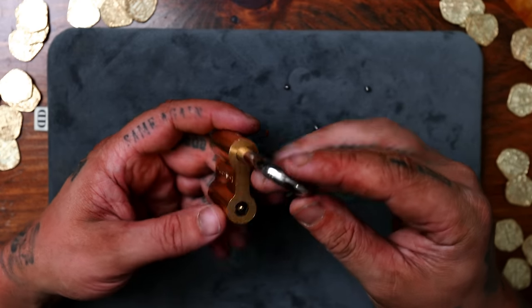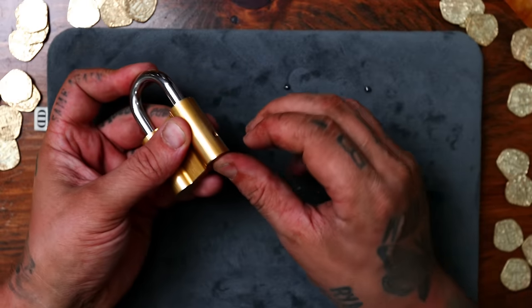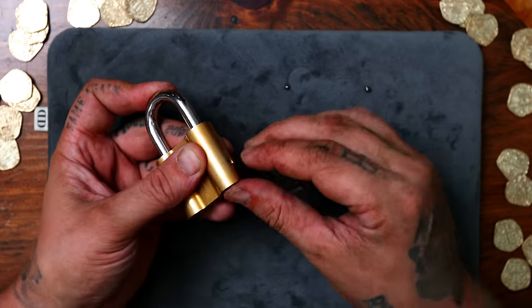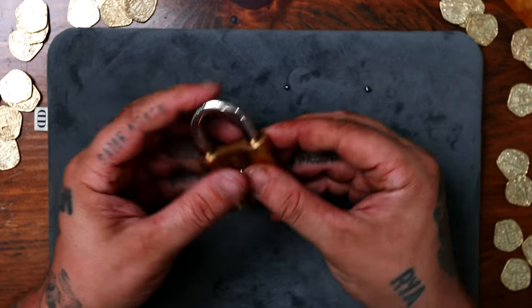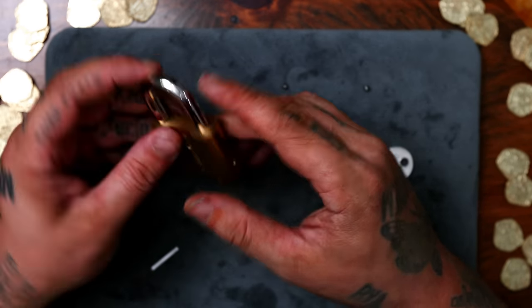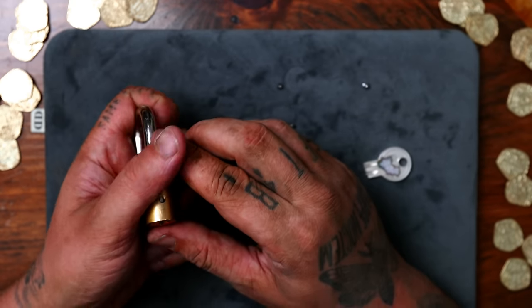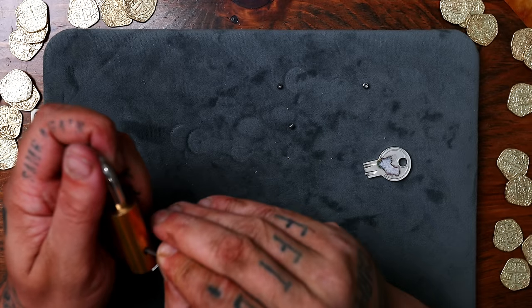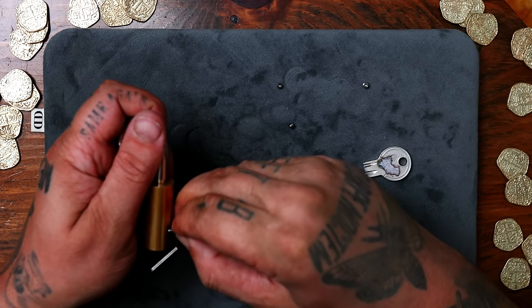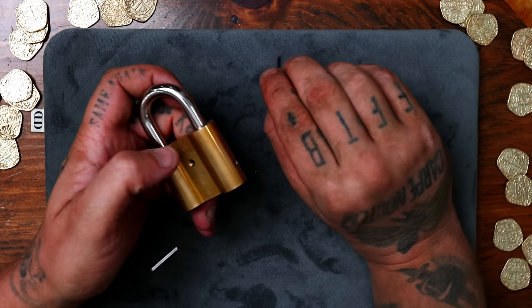Now to get the key out, well, we gotta lock this first, which was done with this thing here. That is now locked. Oh, that actually helped quite a bit. Slowly, but surely she's coming out. More slowly than surely, however.